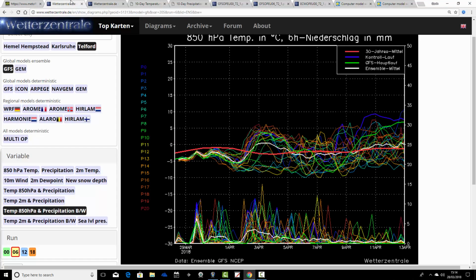These are the GFS temperature and precipitation ensembles. The next couple of weeks we're looking at Telford in the Midlands today. So the red line here is the 30-year upper air temperature average for Telford. And we've got dates on the bottom. So that's Easter Sunday there, 1st of March. You can see up to Easter Sunday, probably Easter Monday, we are colder than average. Now, as we get just beyond Easter, we are seeing the temperatures ticking up a little bit just there.